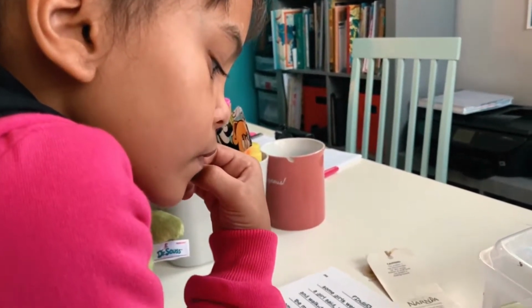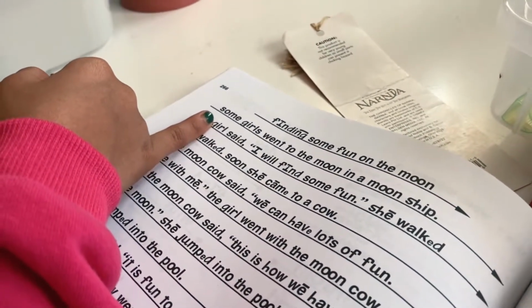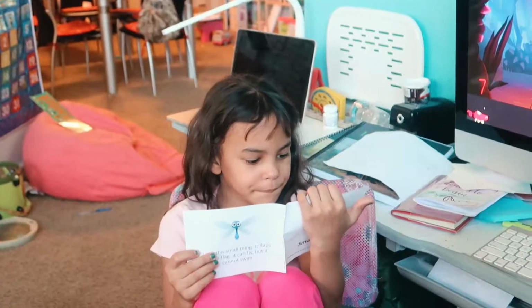Now I'm going to do a little bit of one-on-one work with my first grader. She does not have off for the month of December. She is doing all the Christmas activities, but we're also doing reading and math. So I'm going to do reading lessons with the girls and then some math.